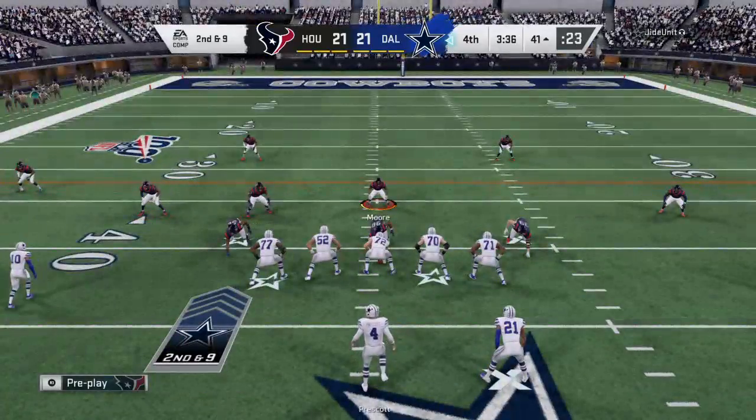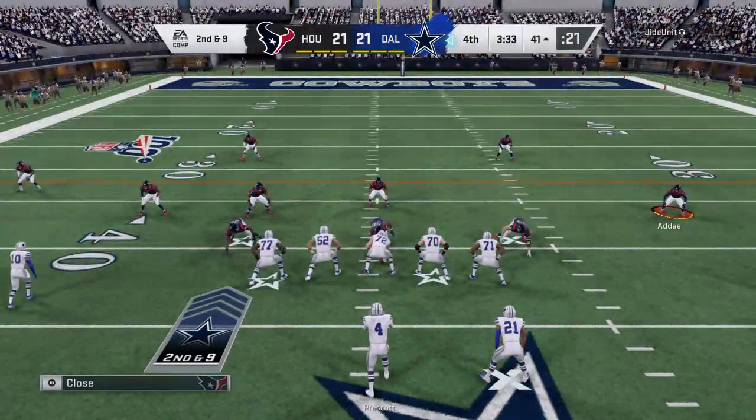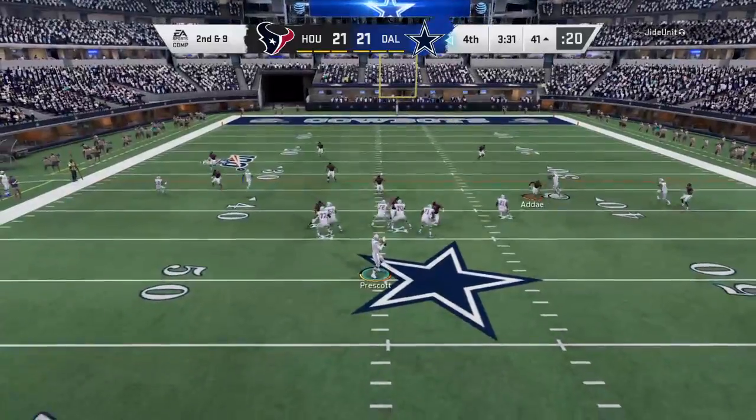Here's 2nd and 9. Kill! Check 15, check 26. Out of the gun.